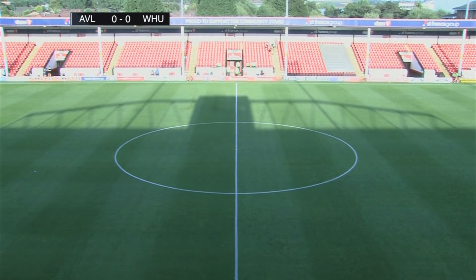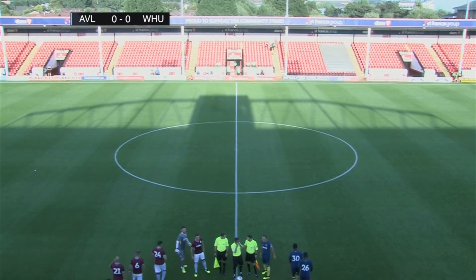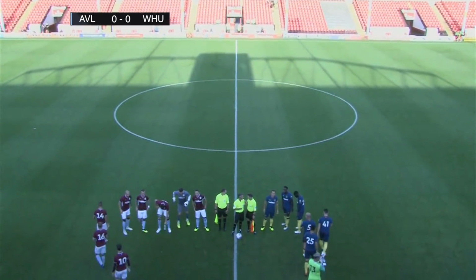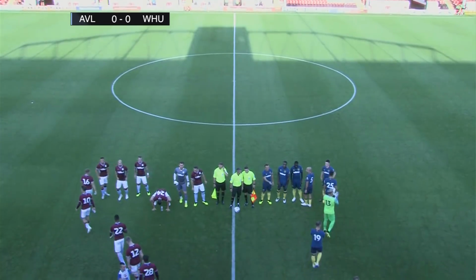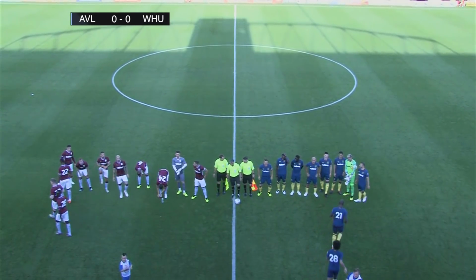Hello everyone, good evening and welcome to the Banks' Stadium. We're here at the home of Walsall for Aston Villa against West Ham United. With the Premier League and Championship starting at different times, the two teams are at different stages of their warm-up process for the new season, but it should be a decent test for both sides for different reasons.